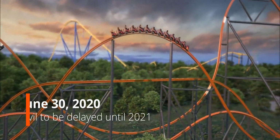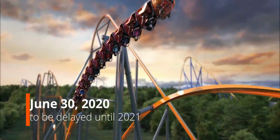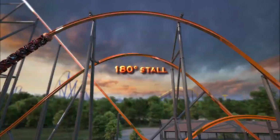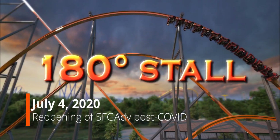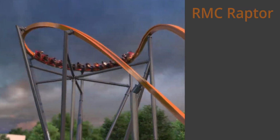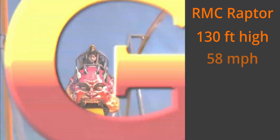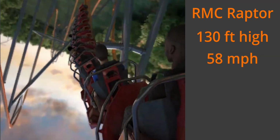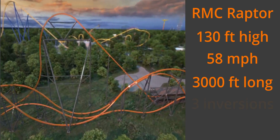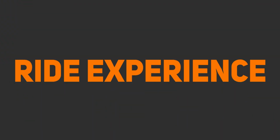Unfortunately, on June 30th, 2020, Jersey Devil was announced to be delayed until 2021 due to the pandemic. Luckily, with the reopening of the park on July 4th, 2020, construction resumed. This ride is an RMC Raptor with a max height of 130 feet, a max speed of 58 miles per hour, a very specific 3,000 feet of track, 3 inversions, and a maximum vertical angle of 87 degrees.